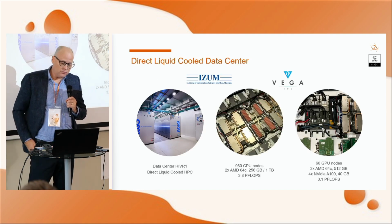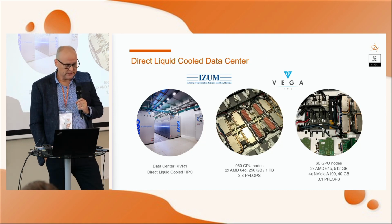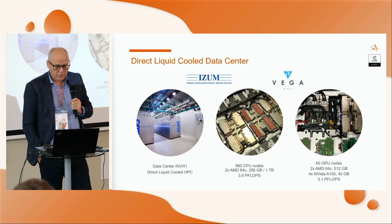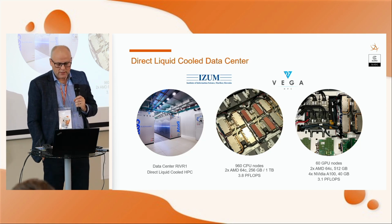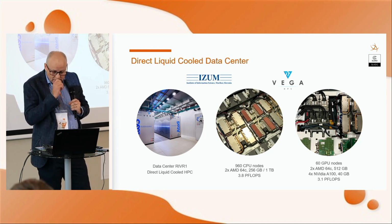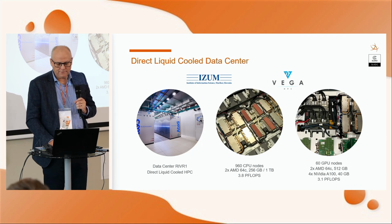The next question, of course, is where HPC Vega is located and how it is cooled. Vega is located in the IZUM data center. The compute part is directly liquid cooled. This ensures, of course, low energy consumption, and as I said, around 5 to 10% of overall power is needed for cooling.